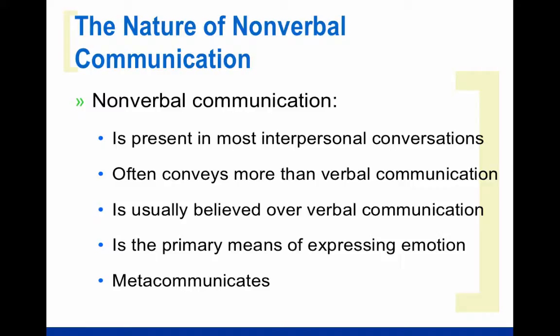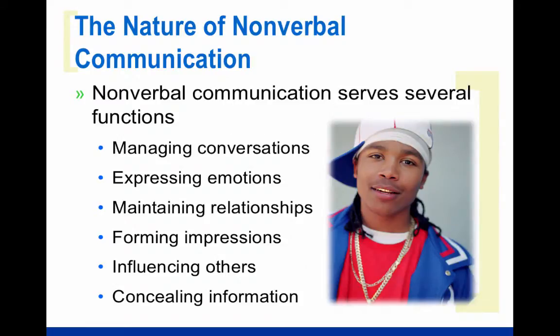And finally, nonverbal communication is meta-communicative. Nonverbal communication is communication about communication. It's the main thing that tells us how to interpret a message. For instance, if I walk up to you, cup my hand to your ear, and whisper into your ear, I'm probably telling you a secret. If I say something and then wink at you, I'm probably kidding.